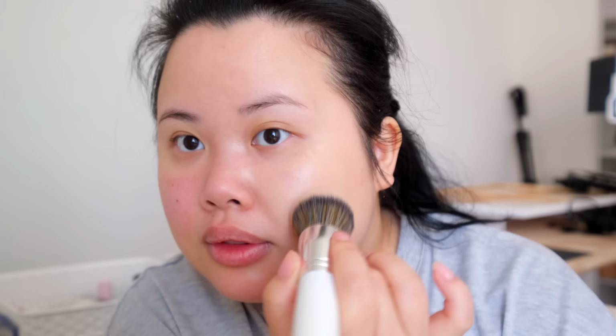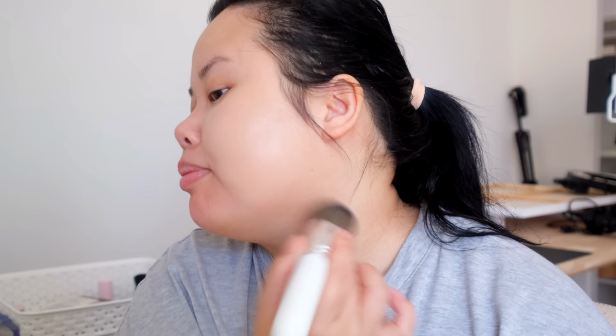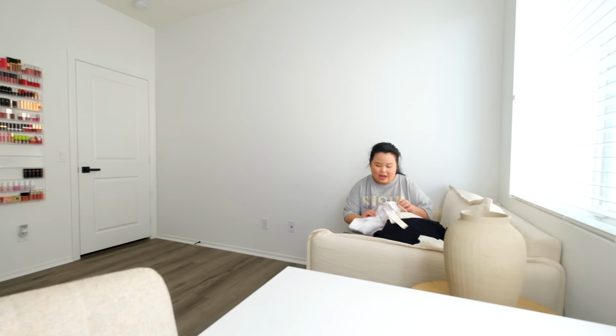Maybe we can even build it. Like, let's build it right there. You guys see the way that it just blends? It is so nice. I'm gonna even dab it in like this. Ooh, with a beauty blender, this would be so good. Look, foundation, no foundation. And look at the color match. Matches me perfectly.